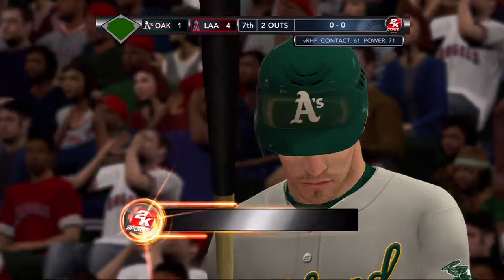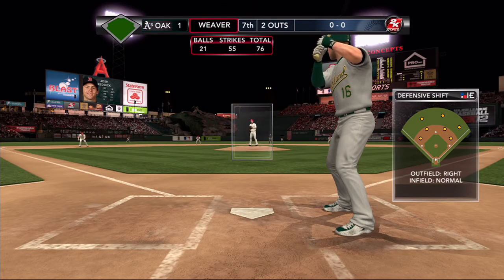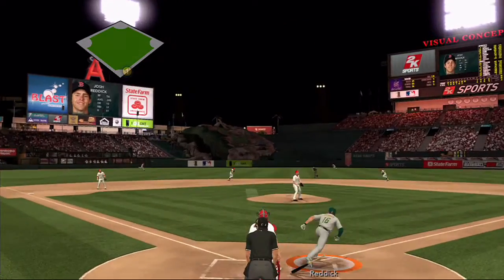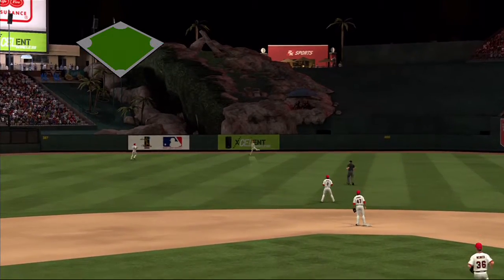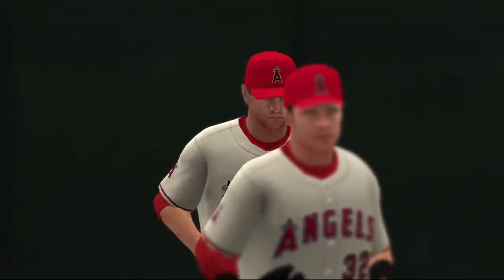It's Reddick at the plate. Trying to get here. Just 1 for 3 thus far. Here's the first pitch. There's a swing and a smash. Trout's there, and that'll retire the side. And they've got the lead in this one.